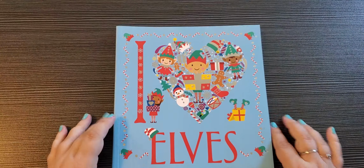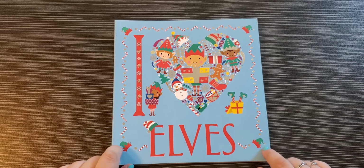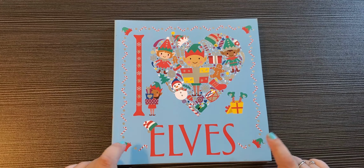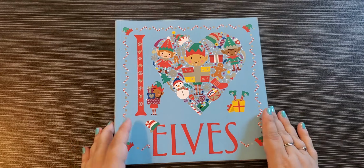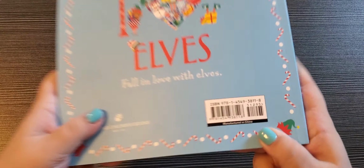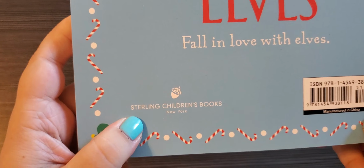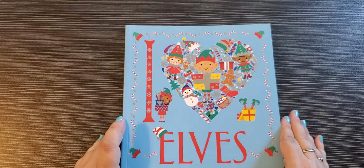And then the last coloring book that I picked up is this I Love Elves. I actually saw this last year, I believe, and I think they have a couple in this same line where it was all winter themed, though. But it's I Love Elves, Fall in Love with Elves. Here is the little ISBN barcode. It is Sterling Children's Books Publishing. It is quite a small book.